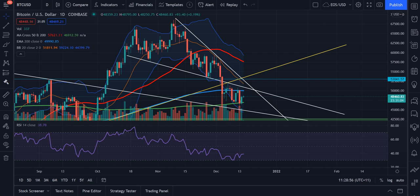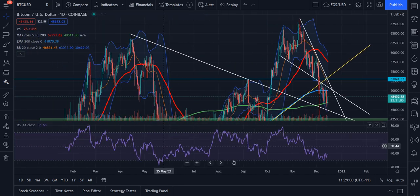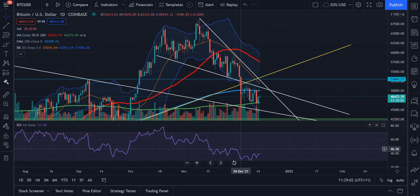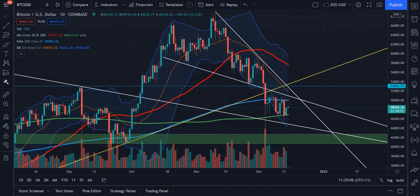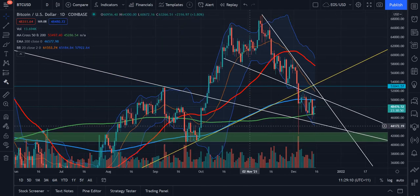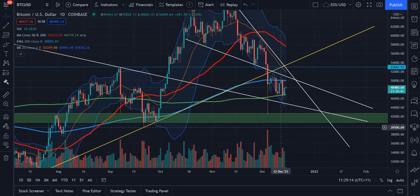Right now we're in a bit of an abnormal position. The RSI has reset to levels we haven't seen since May, and the MACD has come down to May levels as well. So it's pretty clear that a bounce is on the way. But just because a bounce is on the way doesn't mean it's going to come immediately, and it doesn't mean we're not going to go to 42k or 43k first.